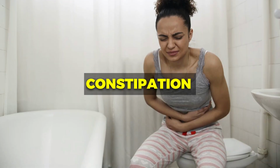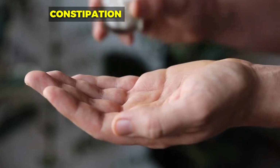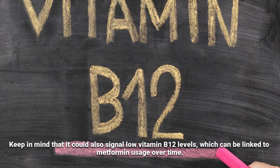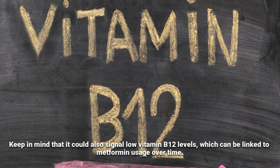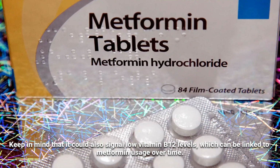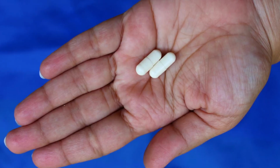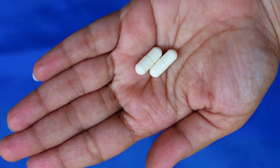Unlike diarrhea, constipation isn't a common issue with metformin, but it can happen, particularly with long-term use. Keep in mind that it could also signal low vitamin B12 levels, which can be linked to metformin usage over time. If you're dealing with constipation while on metformin, don't worry too much. It often improves as your body adjusts.